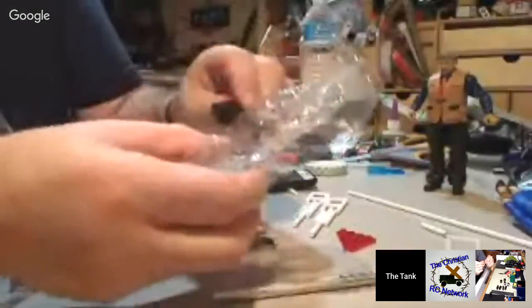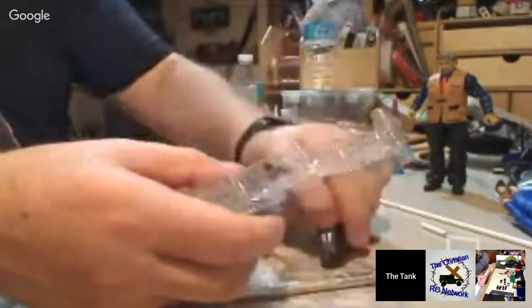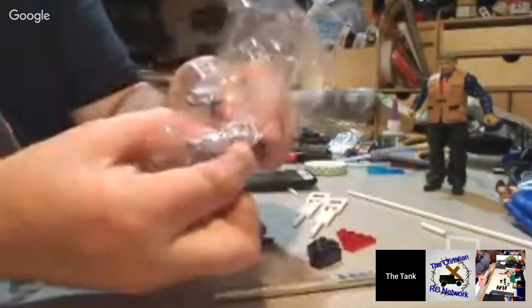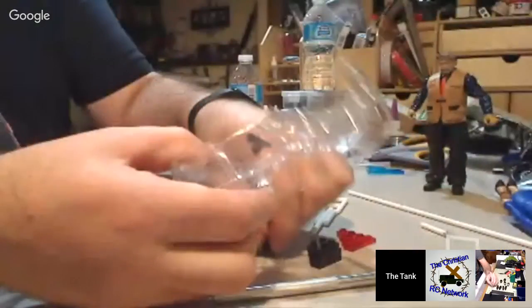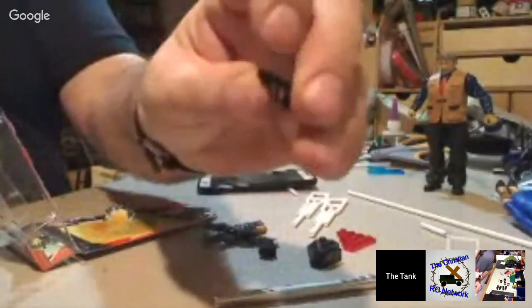this is actually Lego size. It's like the Legos. Interesting. There, we got a little gun. And I don't like guns.